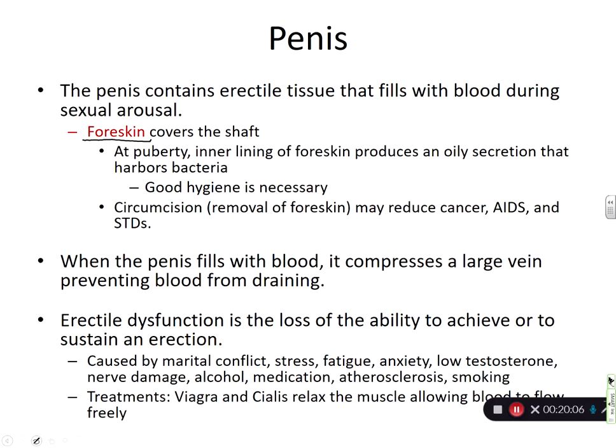When the penis fills with blood, there's a large vein that normally would drain the blood out of the penis, but when it's filled with blood, it pushes on that vein and it prevents it from draining. And so this is what can lead to an erection. Now there is a condition called erectile dysfunction, ED for short.